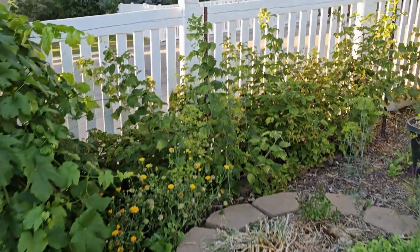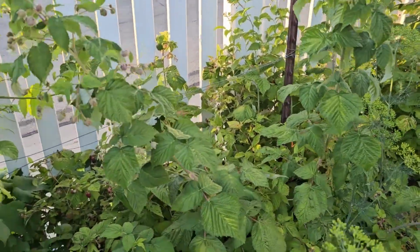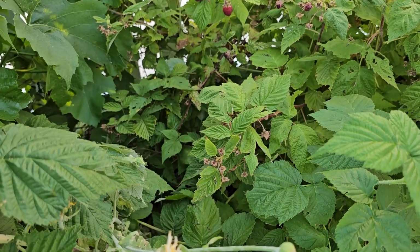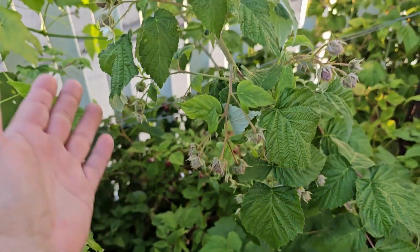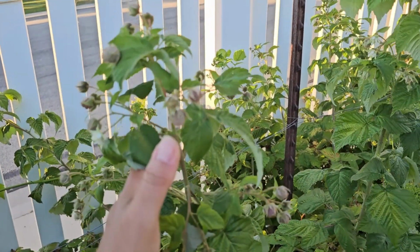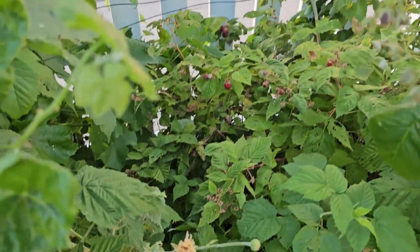We have an ever-bearing raspberry over here that I got a ton of fruit off the beginning of the year. This is ever-bearing. So the lower canes produced in the spring, we've got some more fruit down there. And now the upper canes are starting to bear their fruit. So this will be my fall harvest. And that down there was my early spring harvest.